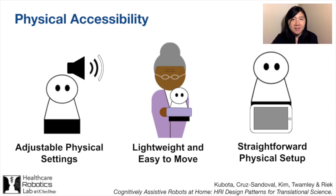In addition, the physical size of a robot should be small and lightweight, so it's easy to move between rooms, such as if one room is too distracting due to a TV. However, people with MCI may often misplace personal items, so it should be large enough to not get lost easily. The physical setup of a robot can also help people focus, such as by narrowing the area of interest. In our case, clinicians suggested aligning the tablet with the robot to promote a focused presentation. Furthermore, making the setup simple with few components can help reduce the risk of error.